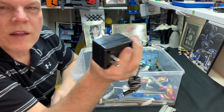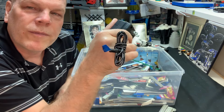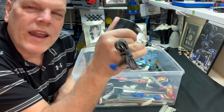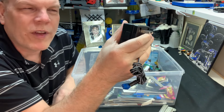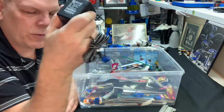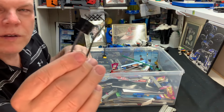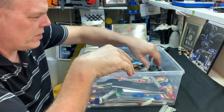A power supply, not the Lego power supply, but a 12-volt power supply that supplies electricity to the lights inside the habitat. I bought a whole, like 5 or 6 of those light kits. I only need one power supply, so I got these remaining power supplies. These are old wires. They're starting to go gray. They haven't started fraying yet.